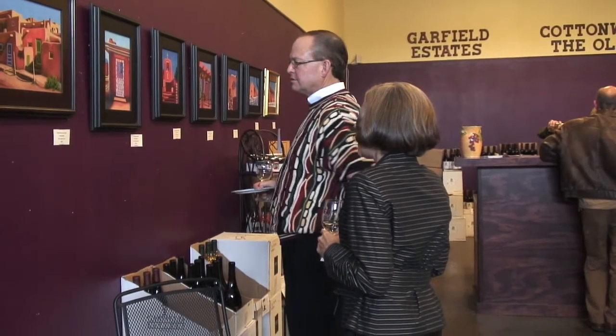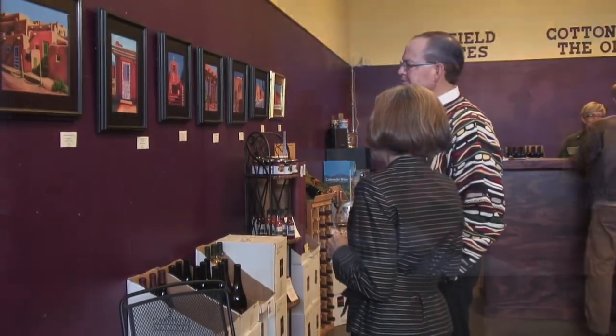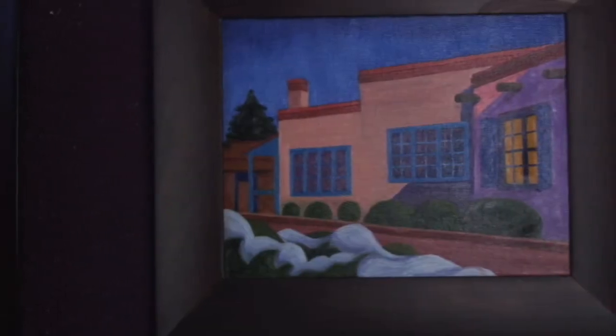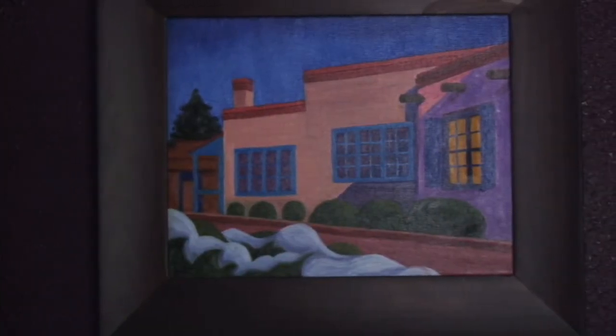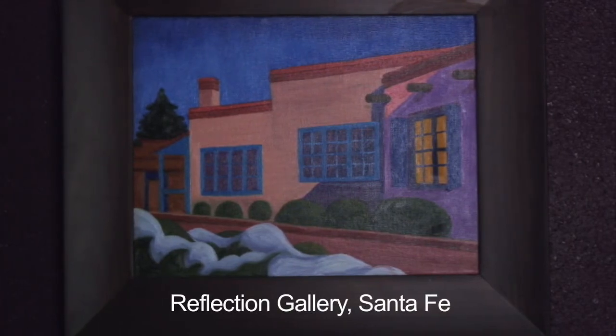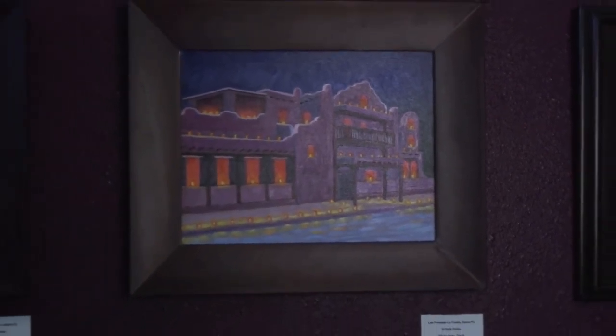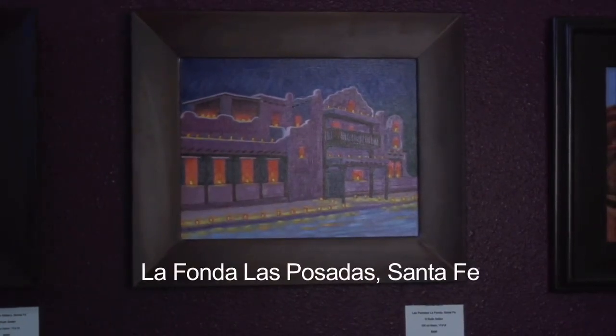Then the other part of my show is the Southwest scenes. We had the opportunity to travel to Santa Fe the day after Christmas a few years back, and I've painted several of the gallery buildings along Canyon Road in Santa Fe. I've also painted the La Fonda Hotel, which is a very historic hotel in Santa Fe.